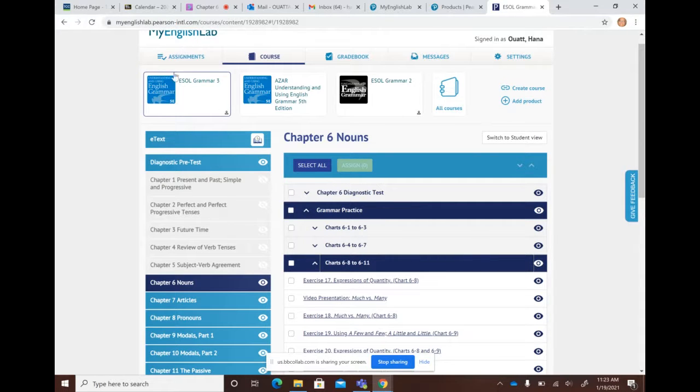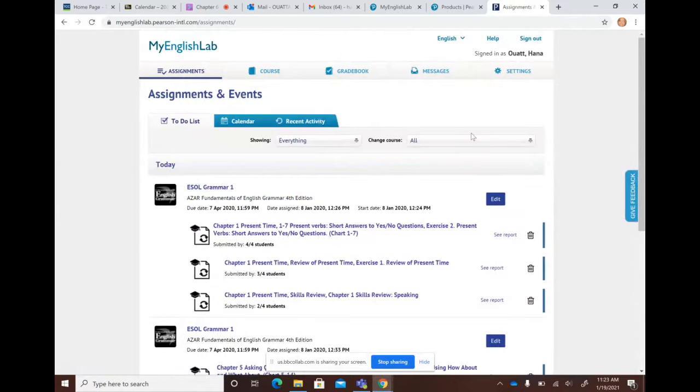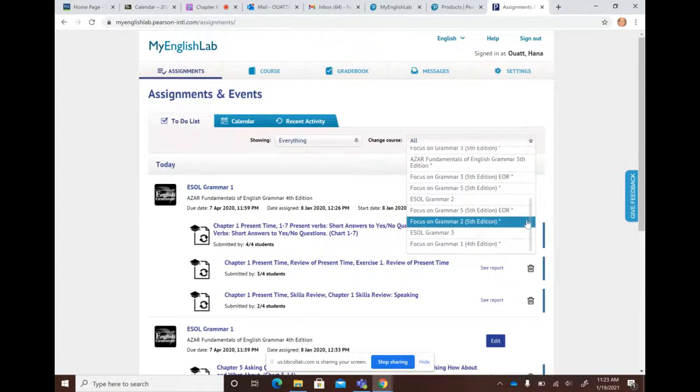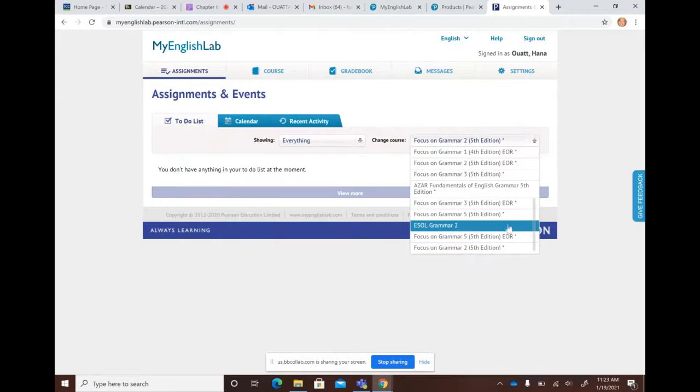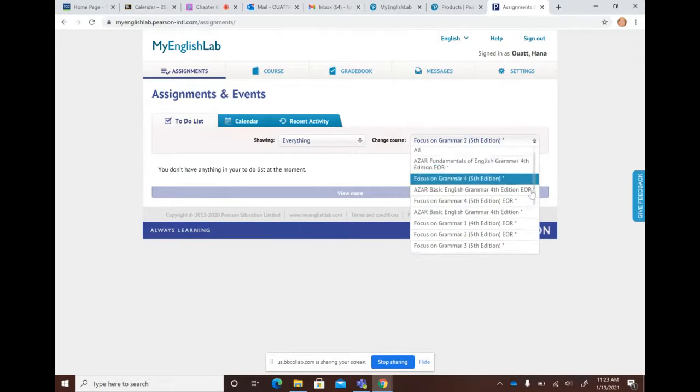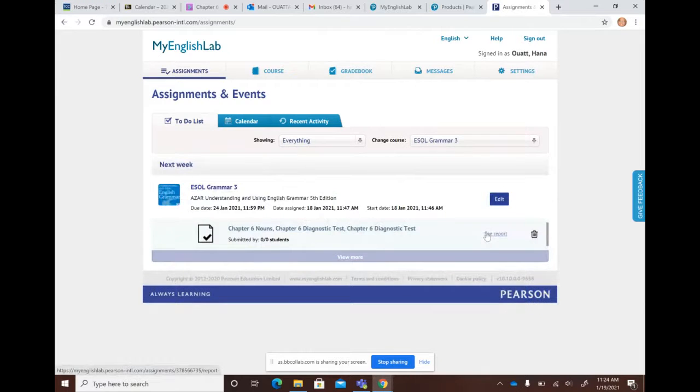But here's what you need to know for my class. Up at the top left, you will see assignments. Okay, and I'm going to pick, because I have so many courses, I need to pick Grammar 3. Whoops. You guys will not believe how many classes I've taught. Where's Grammar 3? There it is. Okay, so Grammar 3, and then you can see right here, this is the diagnostic test. Okay, this is not for a grade. Diagnostic means just practice, just to see what you already know.